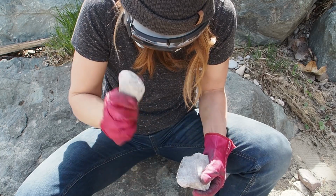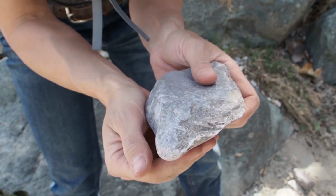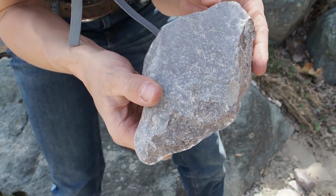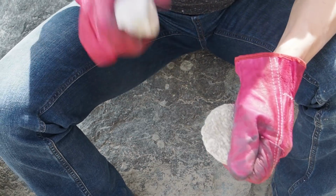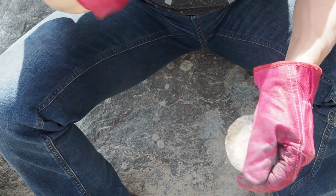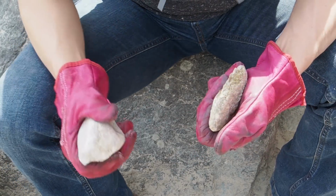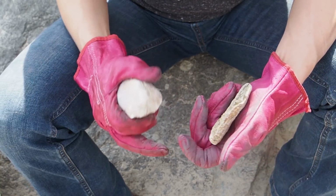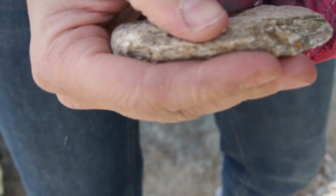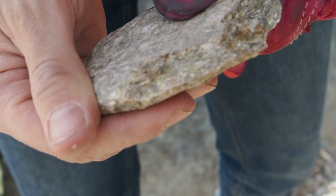So this is not a good stone. I think it was too thick and I couldn't make it into a good knife or even an axe. So it was too thick to start with. I've got a little bit of a blade going on, but it's not very sharp, and also the stone is too brittle because it contains quartz. Quartz is not good.